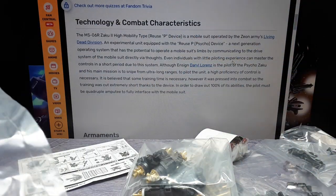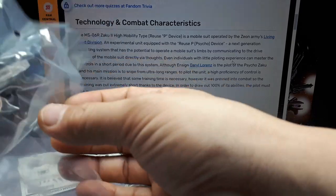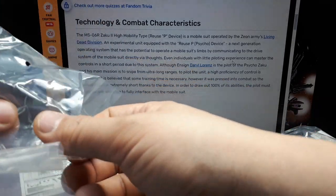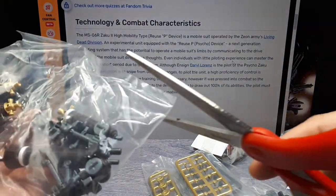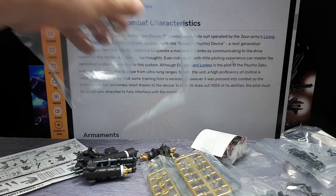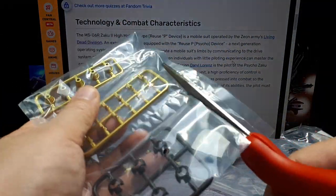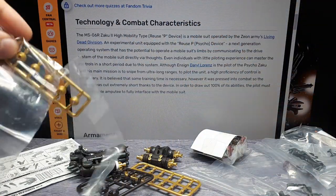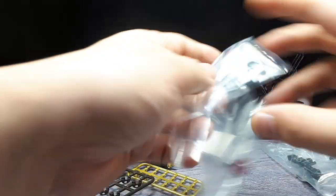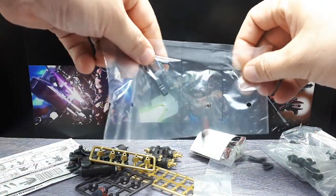I'm going to start cutting these open. Experimental unit. Okay, it's thought driven like a lot of Gundams. Alright, well, I'm going to close this out. And these are the images from this same web page. I'm noticing a foot here. Maybe there's a flight foot and a standing foot. Yeah, probably.